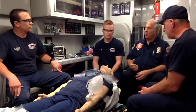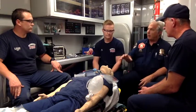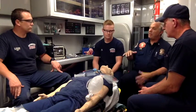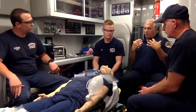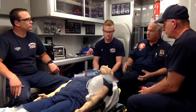And the other one is obesity. The reason for that is these things don't work great when we have to bag a lot of pressure into them. And when somebody's obese and they've got all that adipose on their chest and their abdomen, squishing their guts and squishing their lungs, we overcome that by bagging harder. So the obesity part of it's a big deal.